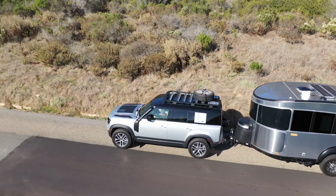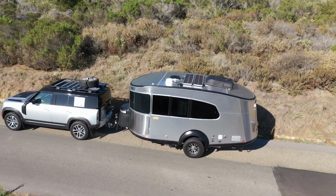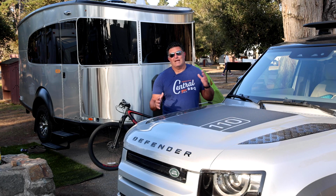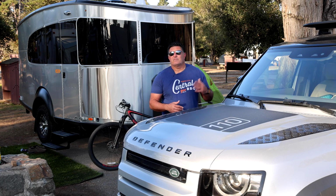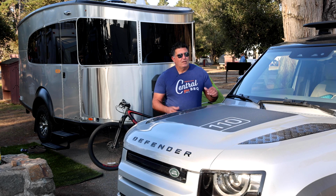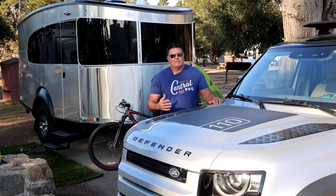So this vehicle is more than capable of towing this Airstream. The Airstream weighs about 4,500 pounds. This has a towing capacity between 7,700 and 8,200, depending on the configuration. So it was a breeze towing it. Fuel economy is about 19 without a trailer. With the trailer, going about 60, 63 miles an hour, we're averaging just under 13 miles per gallon. Not too bad, but it was not a struggle for this vehicle at all.